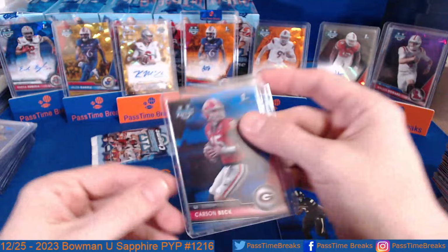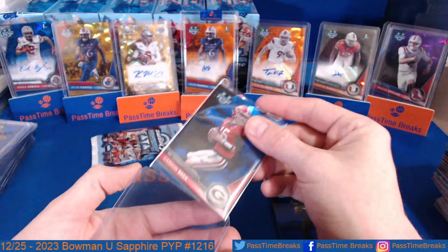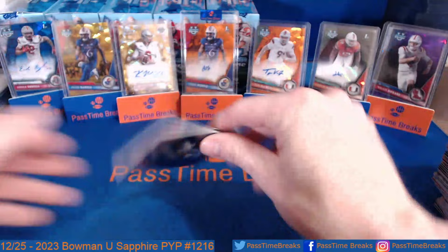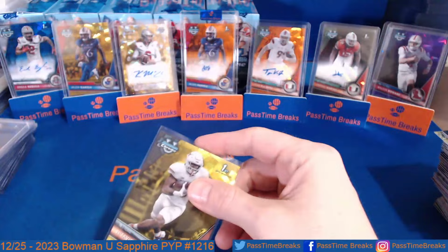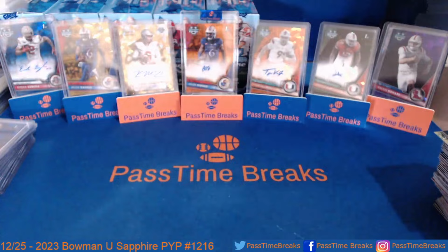We got a... That one's all cut up right there. Reject pile. Smale, Lawton Jr., Jared Verse, Donovan Smith, and Jatavion Sanders. Hook 'em. 44-75. Go ahead and crack some more 60 points before we get into our next box.